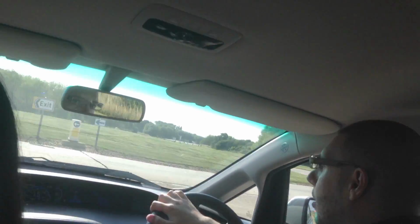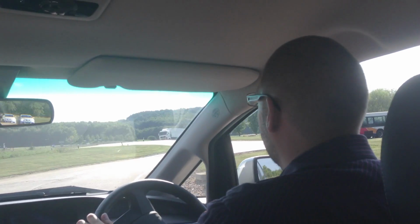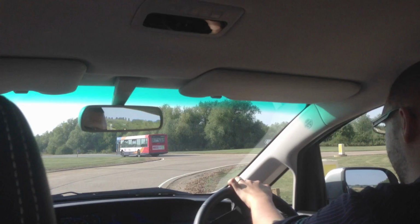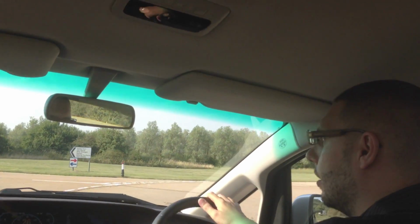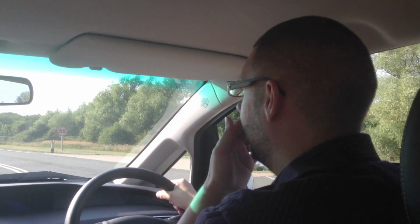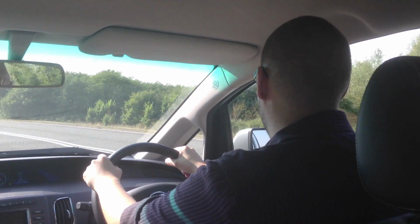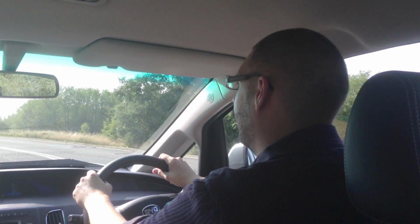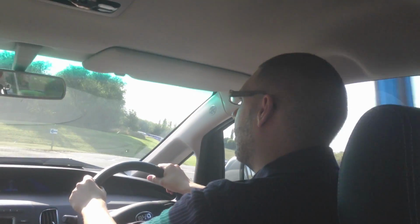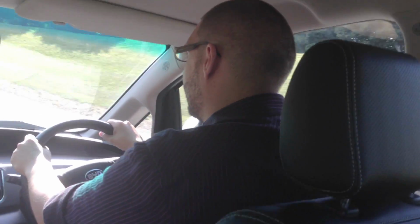Well, the dashboard's very interesting as well because it's got this digital dash on it, hasn't it? It was all digital. It looks like it could be customizable, which is interesting. Keep going around, follow the bus, Mark. And it definitely doesn't have any lack of power to it. You feel like you can just go. Are we going straight on? Yeah, just goes by the bus. And definitely, going down on the accelerator, it's just pulling away, which is lovely.